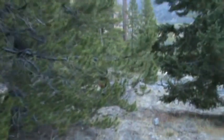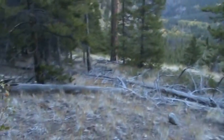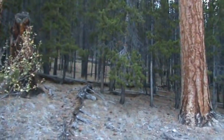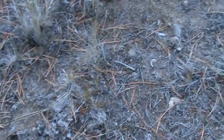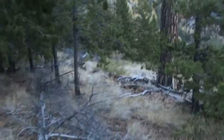Funny, no birds. Well, I guess they went to bed. Something climbing that tree too. A squirrel behind me again. Trail. There's bedding right here. There's gotta be deer or something. Yeah, there's deer droppings, and something slipped right here.